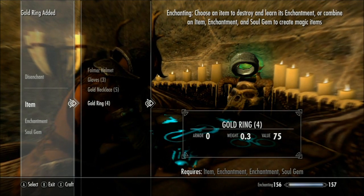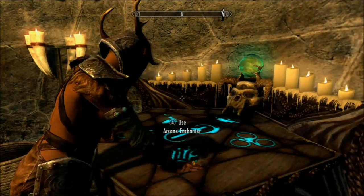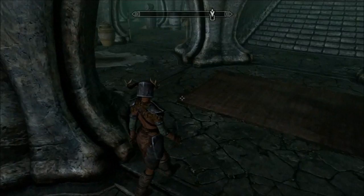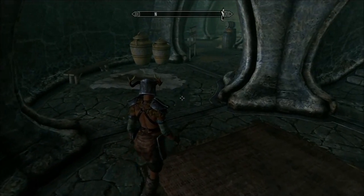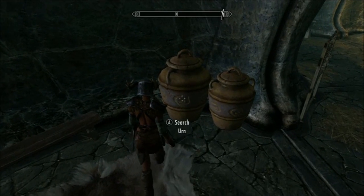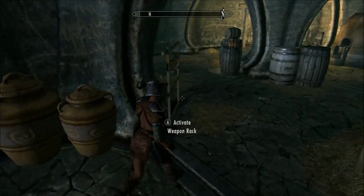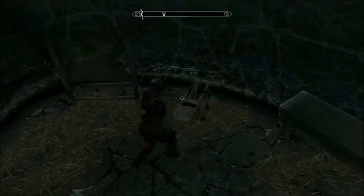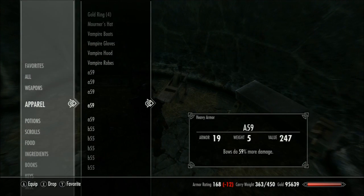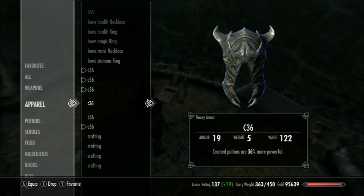Okay, so now our new level of crafting is 36%, and our new level to fortify, so that'd be fortify two-handed, fortify bows, fortify one-handed will be 59% better gear. So I will pick up out of here all my weapons and stuff, and we'll go over here, grindstone, change to our new crafting gear, which is at 36%.